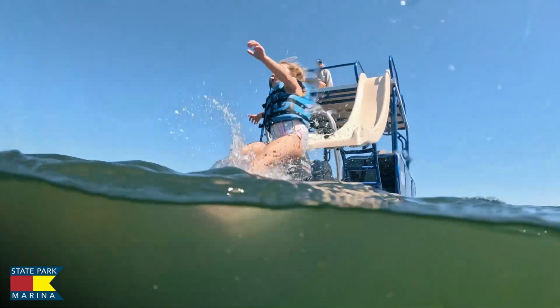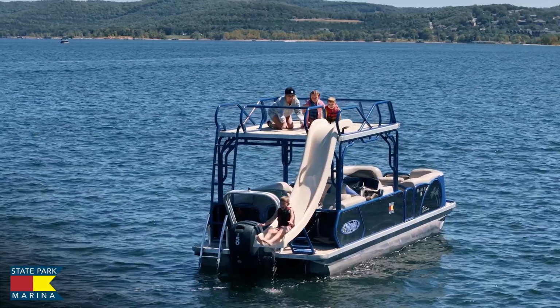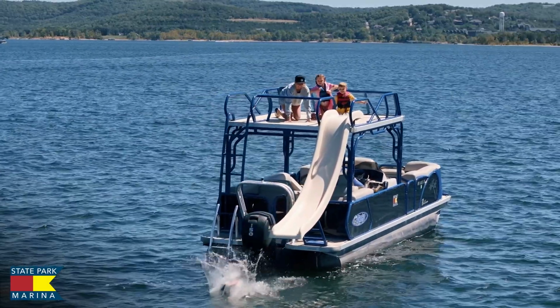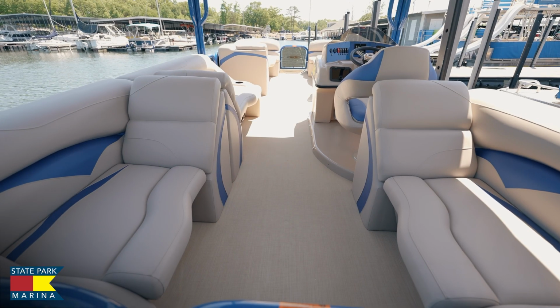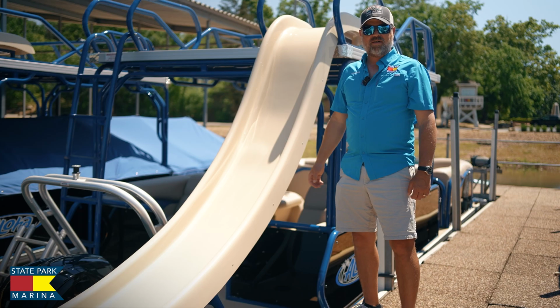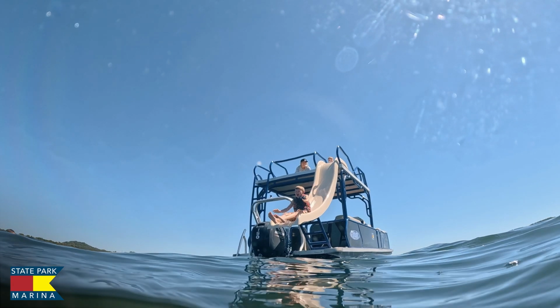Let me show you the coolest thing about this boat, the upper deck with the slide. Spend the afternoon watching your kids go up and down the slide all day long, having a blast as you're sitting in your rear-facing seats in the shade, watching your kids have fun. What's better than that?